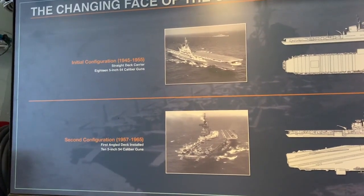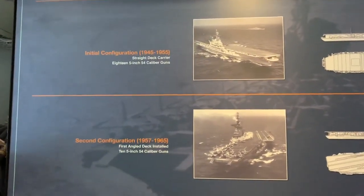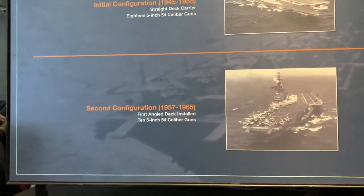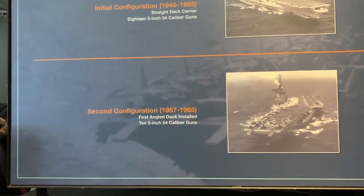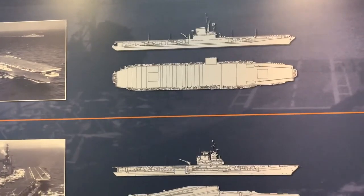Says the first configuration is 1945 to 1955. Straight deck carrier with 18 5-inch 54 caliber guns. The second configuration became an angled deck installed with 10 5-inch 54 caliber guns. There's definitely a difference there. Pretty cool stuff. Some more facts and figures.